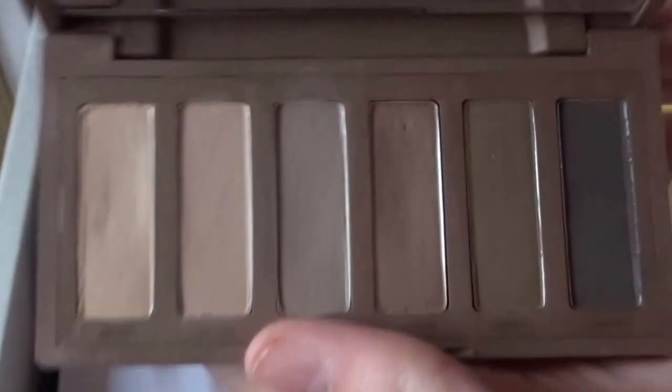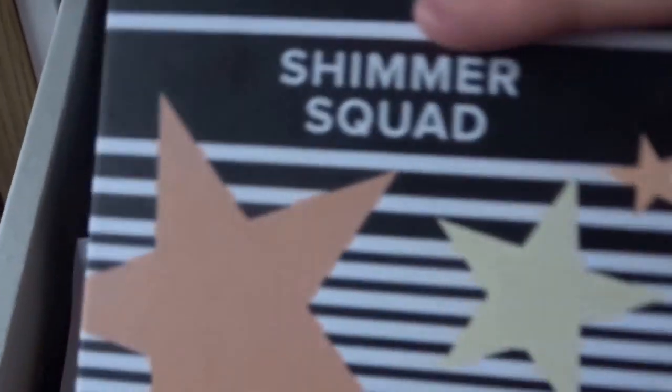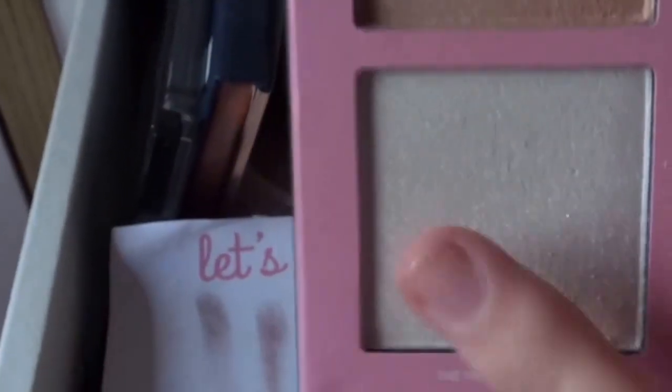Then we've got the Urban Decay Naked 2 Ultimate Basics, which was my first ever Urban Decay product. Got the Lottie London Shimmer Squad, and that's the highlight I'm wearing today, which is so bright even if you've got super pale skin. And then I've got this NYX palette of 9 which I made myself, but it has actually got some Freedom colours.